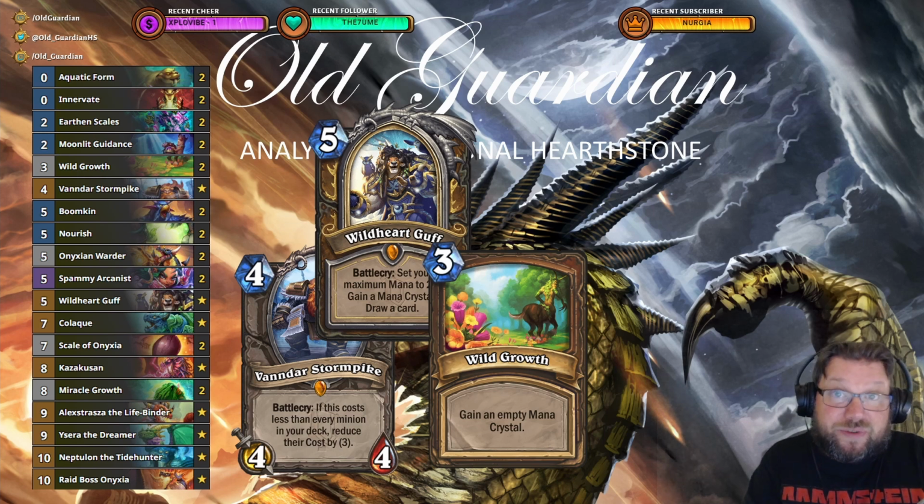And the Earthen Scales nerf did hurt the survivability of this deck, so it's mediocre at best, but I still had an okay time playing with this, and this is what it all looks like in action.